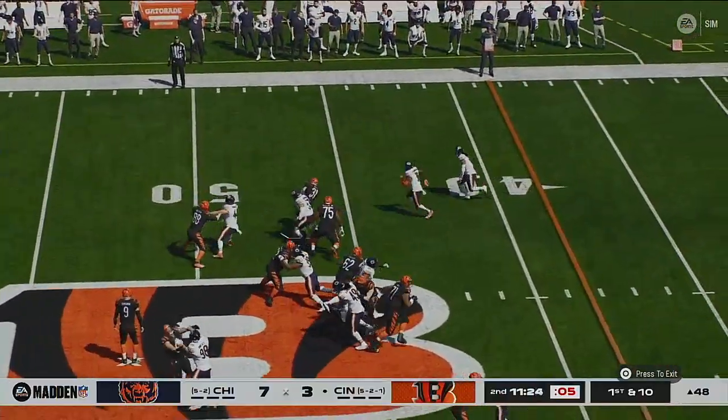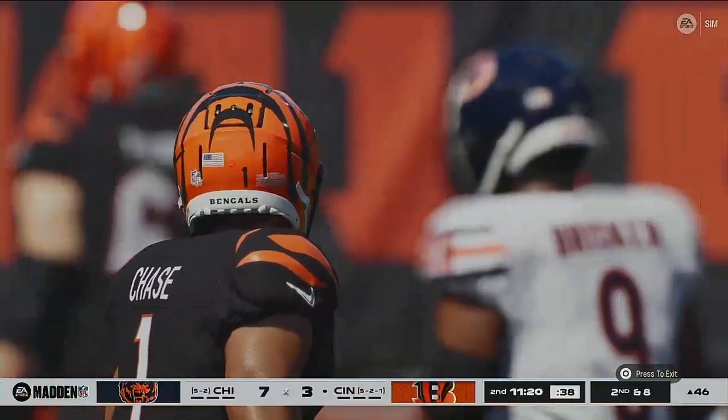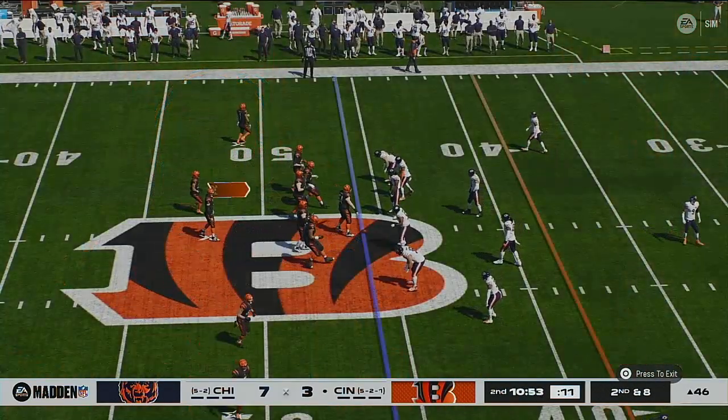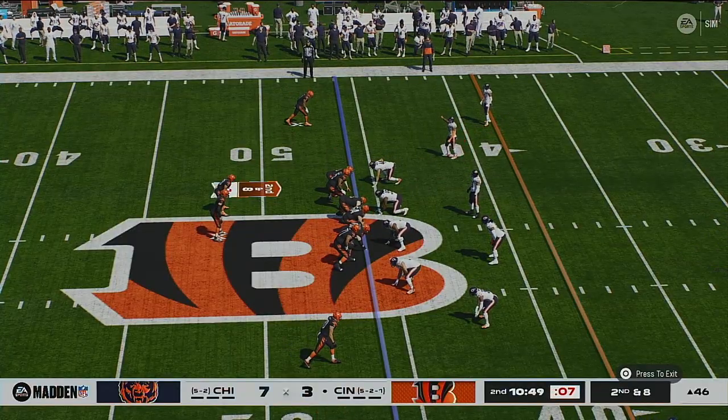On the ground, it's the veteran Zach Moss. And that's good run support on the edge. Nice tackle out wide. It'll hold him to a gain of 2. He was tackled at the 46. From the 46, here's 2nd and 8.